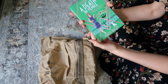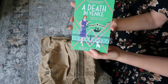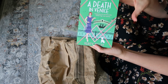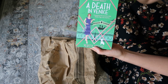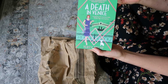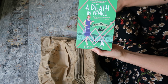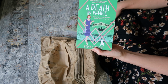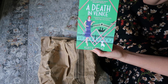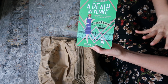You all know how much I love these books by Verity Bright, the Lady Eleanor Swift mystery books. They are very much a cozy mystery. They're sort of set in the 1920s. Lady Eleanor Swift is one of the main characters. She inherits an estate from her late uncle, and the staff that she has working in the house are just hilarious. They're such characters. Her butler Clifford comes on all these adventures with her. They've got the little dog Gladstone that comes along as well.